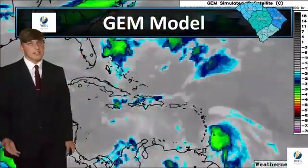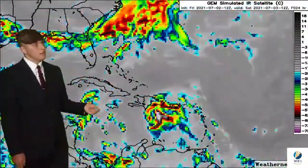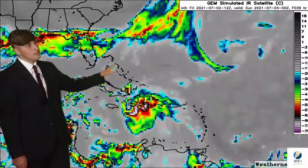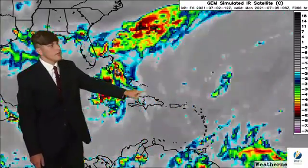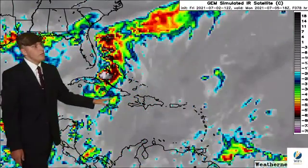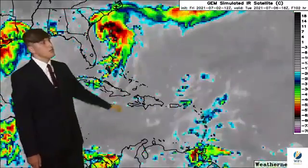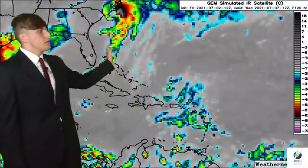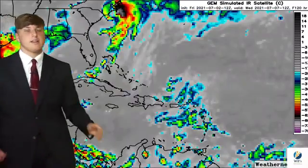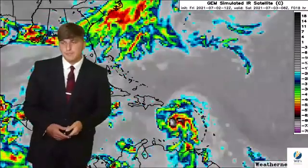And then once again, the Canadian model, showing this one more time, very pixelated, but it's something that we have to watch, because this one is actually taking it to the east coast. This one has it going straight through the Greater Antilles and into parts of East Cuba, and then pushing up the east coast, riding along the Bahamas, and then riding the coast of Florida, Georgia, South Carolina, and into North Carolina. It will eventually push onto land in North Carolina, which will weaken it.